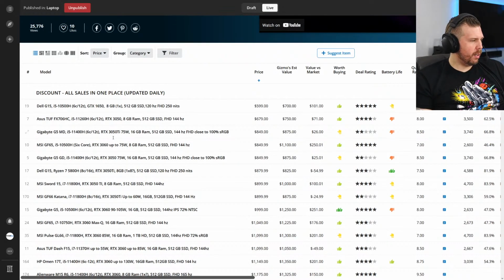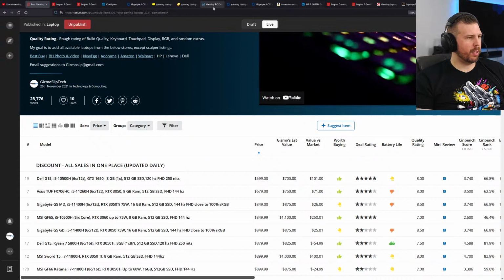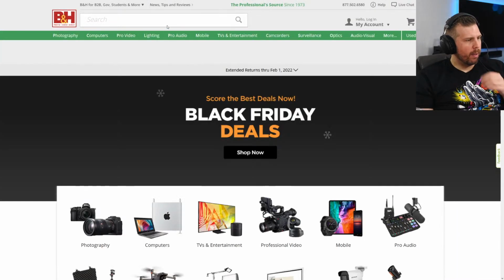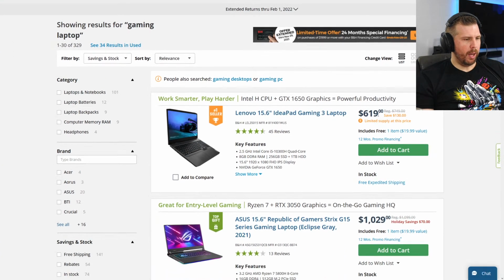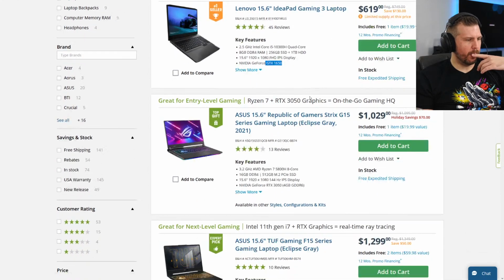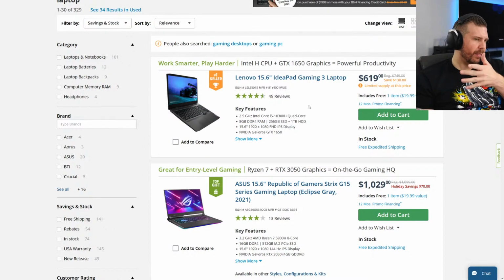There should be a Lenovo deal for like 600, with the GTX 1650. Where is it? It's at B&H Photo. I don't know why it's not up there. So right here, $619 for a GTX 1650. And there's a link to B&H Photo, this page right here, so you can easily find this if you want to pick it up. But this one will sell out, I think. And this one is at least a decent option. I wouldn't call it amazing though.